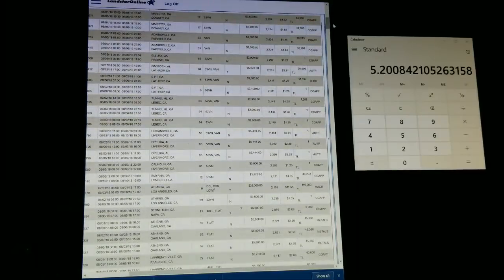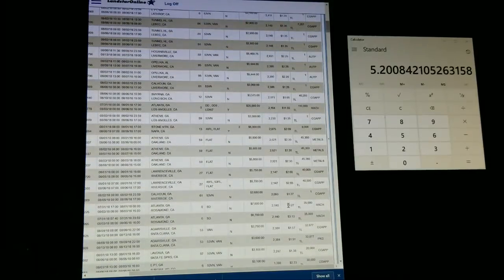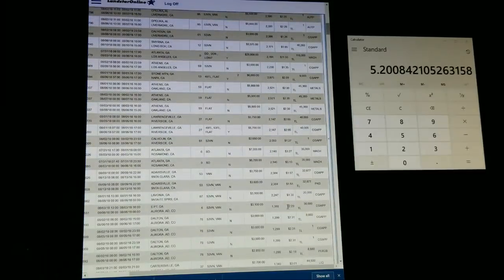I'm just going to keep going. There we go. What is this? There's that 11.55 for that double drop, going to LA. Let's see. Keep going. Here we go, 327 a mile. Step deck, 7 grand, 2,100 miles, Atlanta to Roseburg, California. Let's see, 223.